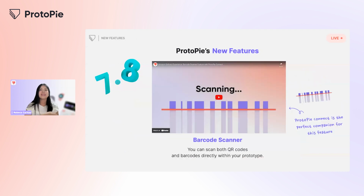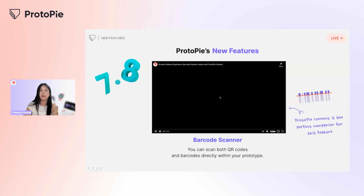And okay, so now I'm going to introduce our new features this year. As I said, 7.8 was one of our biggest releases, as we're always trying to put effort into adding more features that give users a way to improve their productivity and also the expressiveness of their prototypes. We added the barcode scanner first. We already had the QR code scanner. So just by using the camera on your device, you can scan a barcode and get all the information of a product. So I'm just going to show you a short video of how it works.